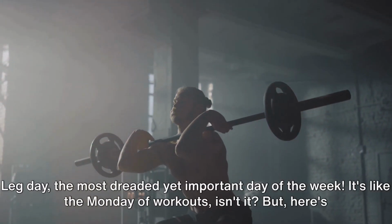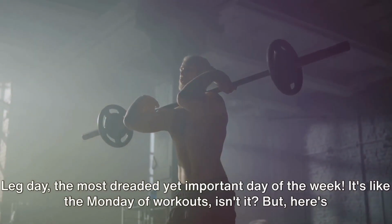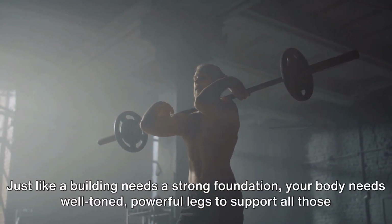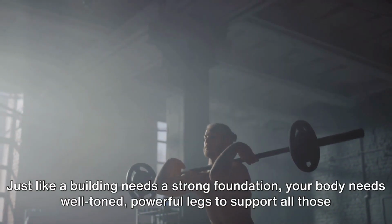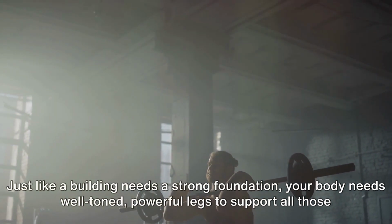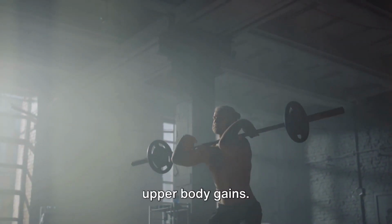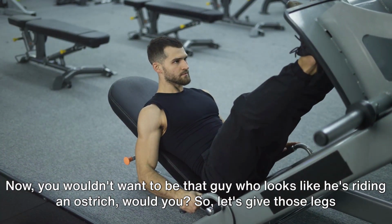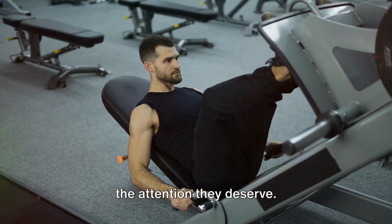Leg day, the most dreaded yet important day of the week. It's like the Monday of workouts, isn't it? But here's the thing, folks. Just like a building needs a strong foundation, your body needs well-toned, powerful legs to support all those upper body gains. Now you wouldn't want to be that guy who looks like he's riding an ostrich, would you? So let's give those legs the attention they deserve.